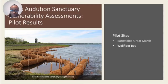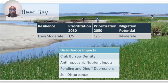So next I'll talk about our Wellfleet Bay Wildlife Sanctuary. So the resilience score for this sanctuary showed to be bordering between low resilience and moderate resilience. So some of the disturbances that we are seeing within the salt marsh system is a high intensity of crab burrows, some nutrient input effects, as well as ponding and die-off depressions and evidence of soil disturbance currently on site.